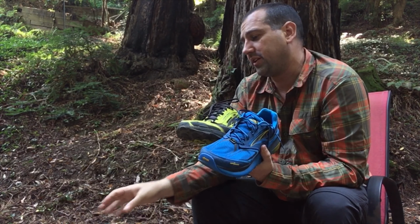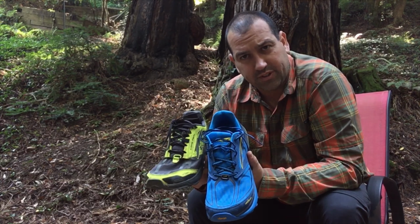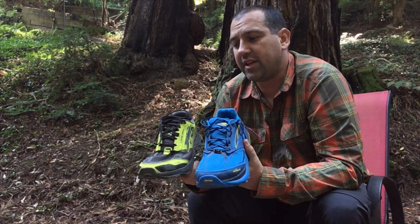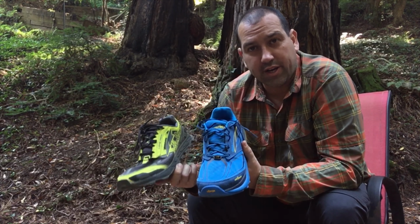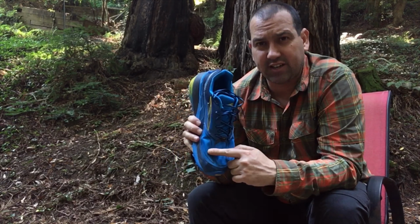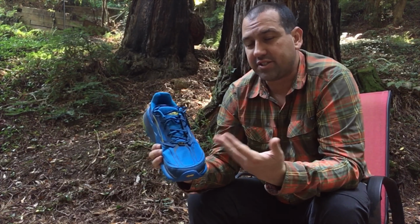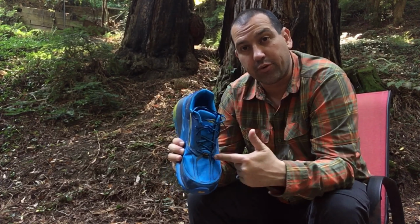Whereas with Ultra, you don't get any water resistance. So even though this is a quick drying upper, it doesn't lock moisture out. So if you walk in wet grass, your socks will get wet. And with the Olympus, you know, this is actually kind of like a mesh. This is like a grid. Sun, dust, wind, and water all can get through the top of the shoe.